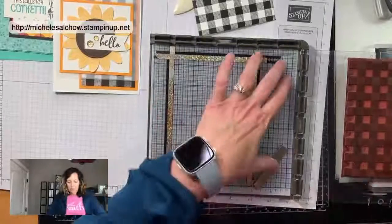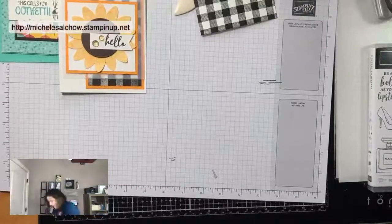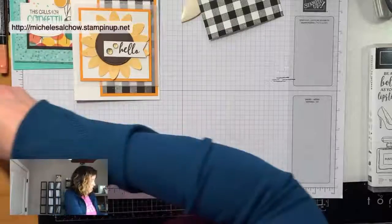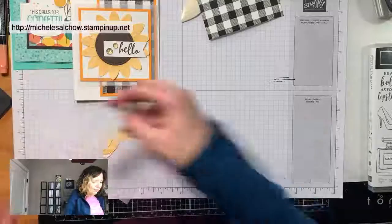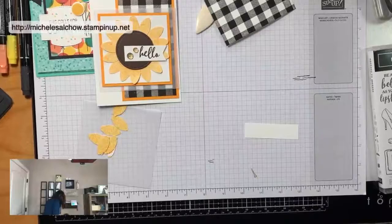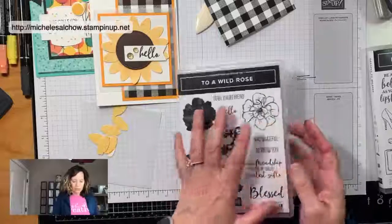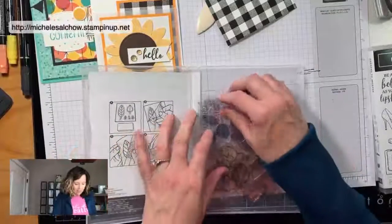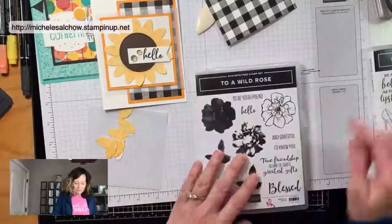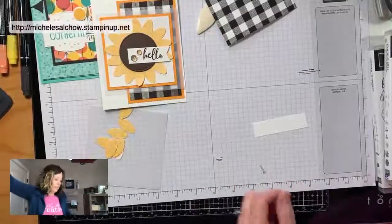Okay, so that is our background there. Then we're going to take a strip of white that I should have here, and we'll stamp the hello from To a Wild Rose. This is a beautiful stamp set, and I do not believe it is retiring. I will verify that. I love, love, love that. And our espresso again.